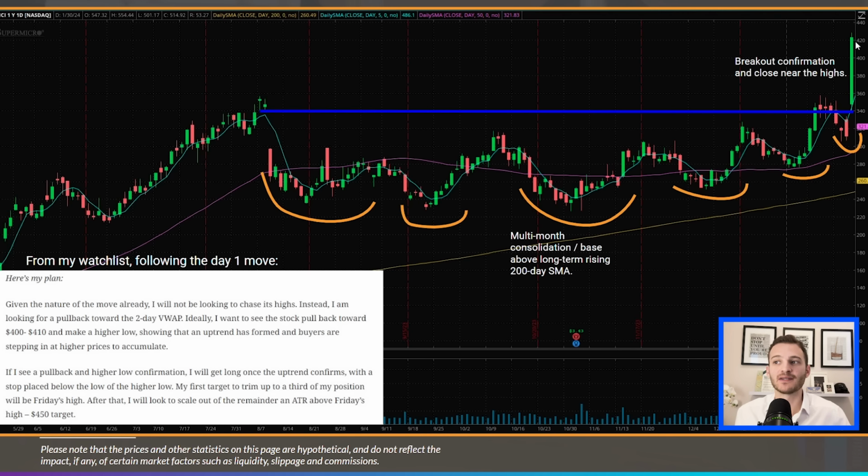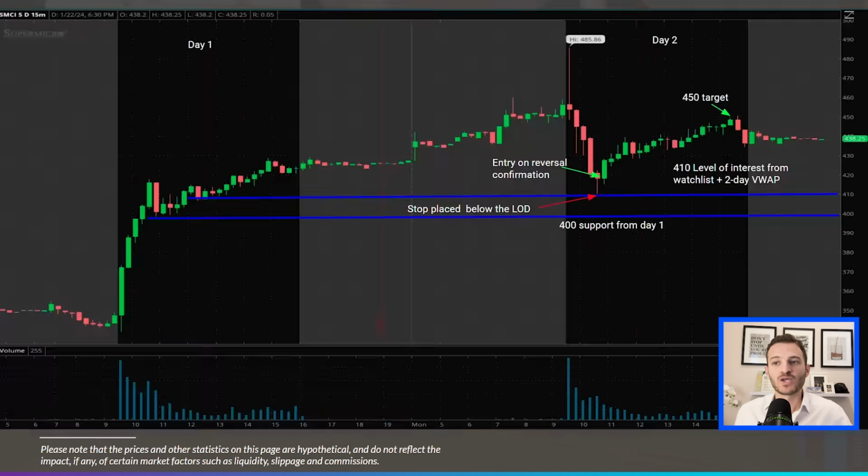So this is a prime candidate for a swing entry on day 2, using levels from day 1 for a continuation directional move higher. So as I outlined in my watch list over the weekend, ahead of that day 2 move and potential entry, I was looking for a move into levels from day 1. So I was looking for a move into 400, into 410, the support from day 1, as well as the 2-day volume weighted average price, which formed on day 2.